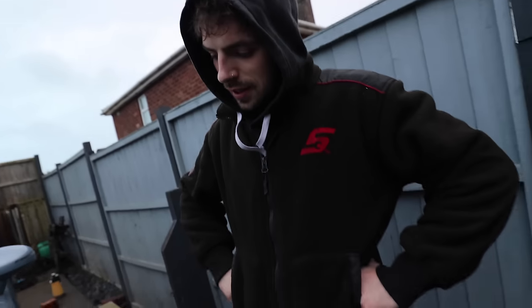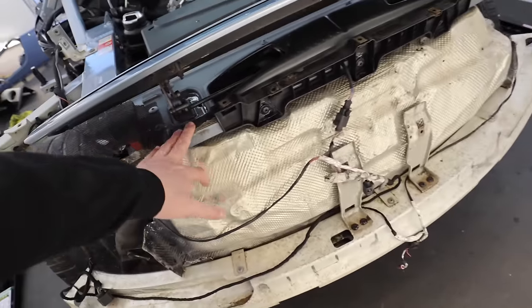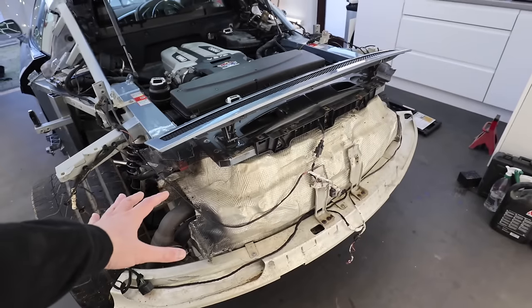It's just got a lot of little bits which need sorting out in it to make it that nice clean car. I don't want to put the rear bumper on and it to be hiding all of this sort of mess. So we need to strip this down.